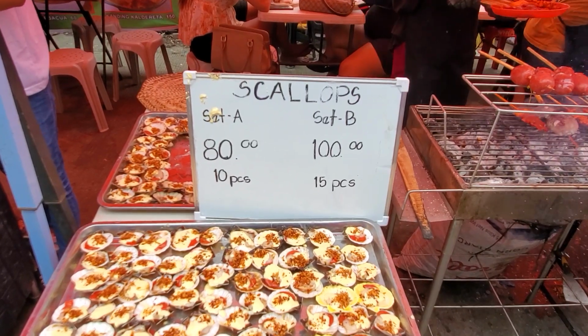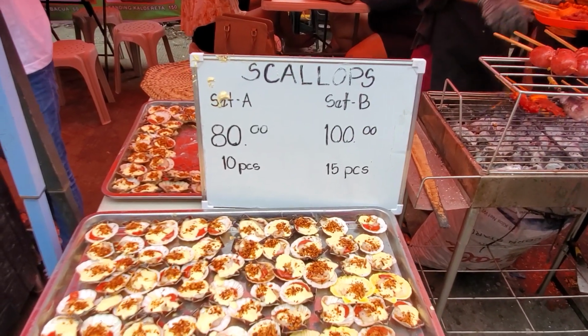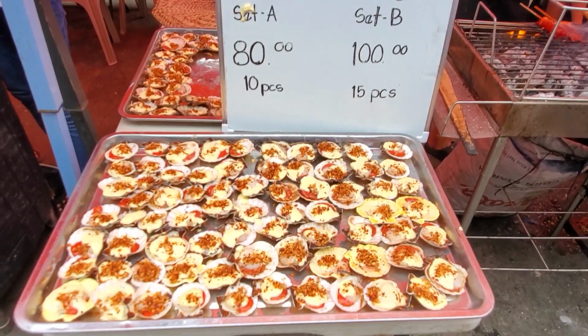Scallops, 15 pieces for 100 pesos, really good price.